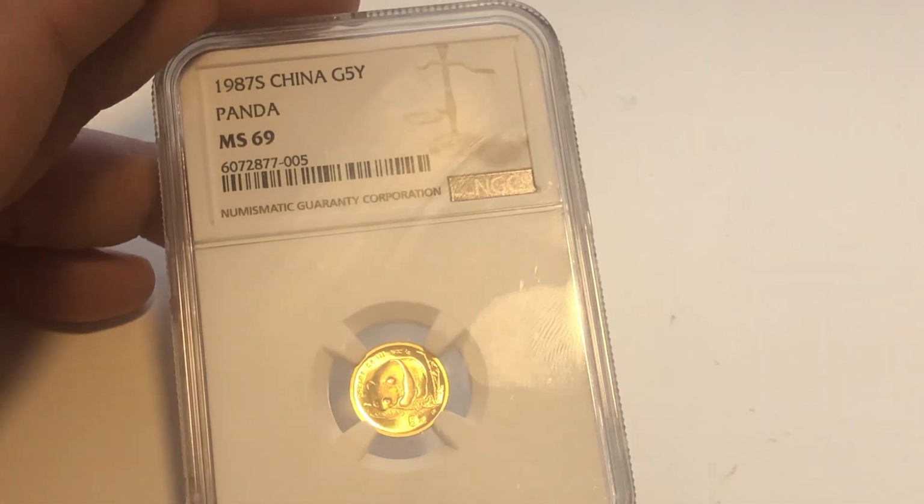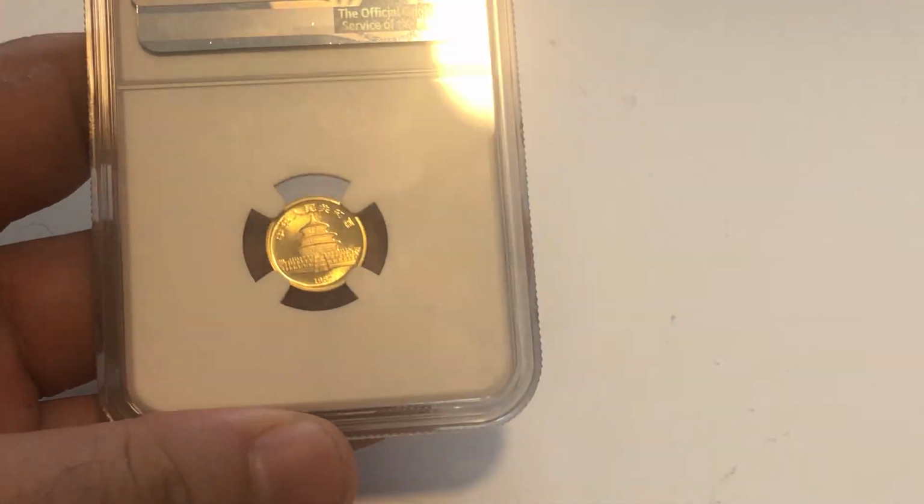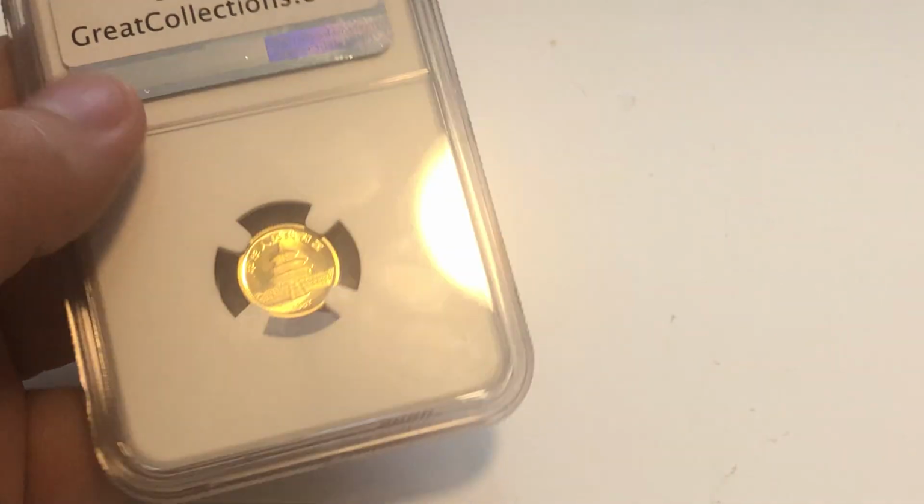1987 Panda. Look at that. That's beautiful. Beautiful coin. This is a banker coin. Like, this will make money.